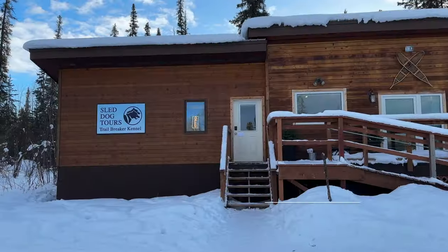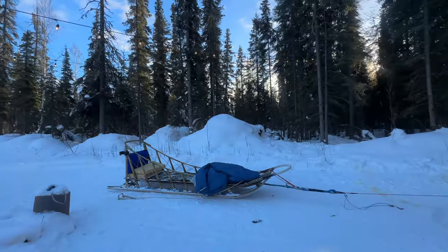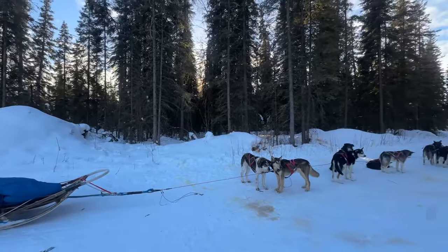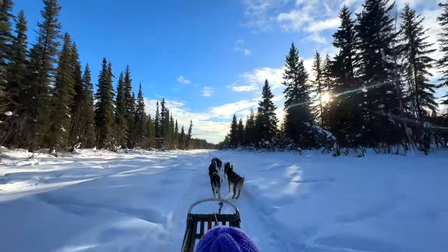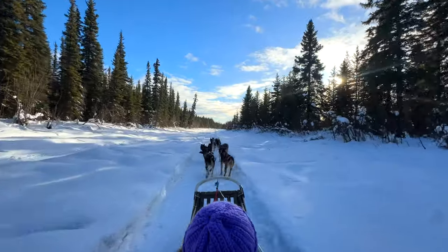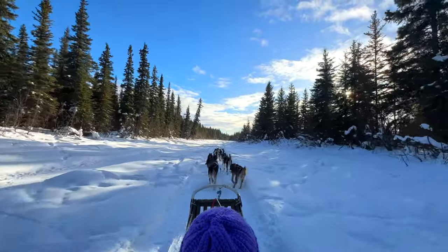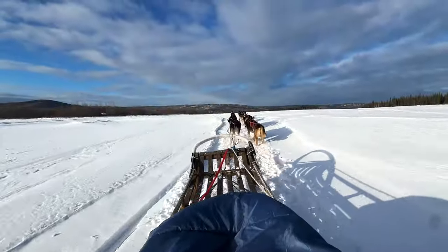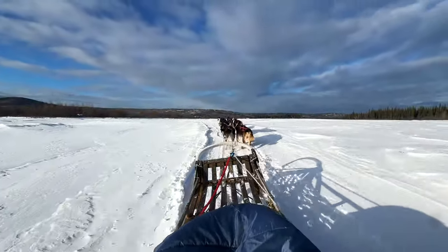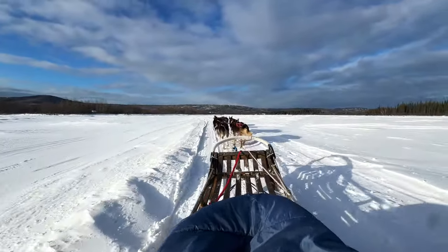Another iconic Alaskan experience is to go on a dog sled tour during your trip. I did this with a company called Trailbreaker Kennels. This is located literally in downtown Fairbanks, maybe like 3 minutes from the airport. This sled ride was 4 miles long and on such a beautiful property. It cost about $125 a person, and I think it's a great price for what it is. If you're interested in doing something a little more hands-on, there are plenty of places in Fairbanks where you can do dog mushing, but for what it was, I thought this was a really awesome experience.